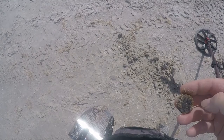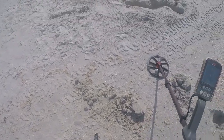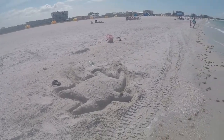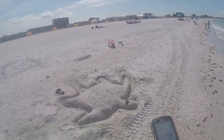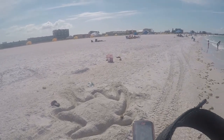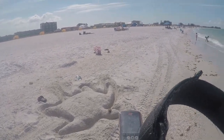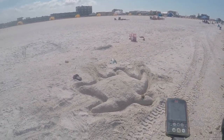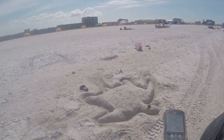That's probably Mike's. It's black. Somebody made a great sea turtle. Oh, that's awesome. Got a few sea turtle nests here. I just saw the sea turtle people go by on their quads. So, okay, I'm gonna get this thing filled in and head back down the beach.